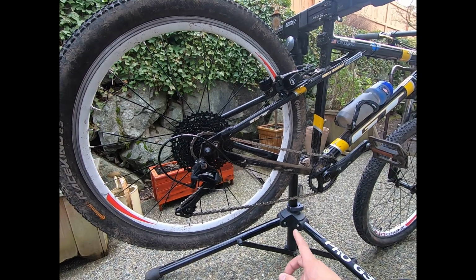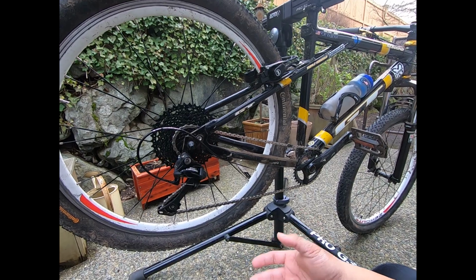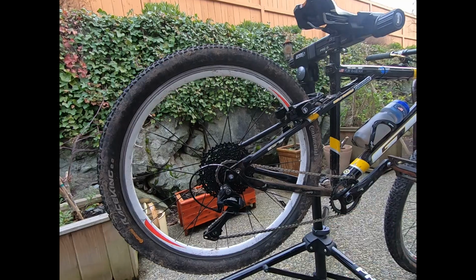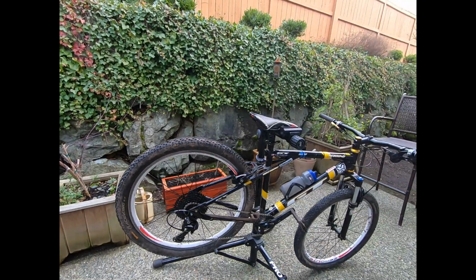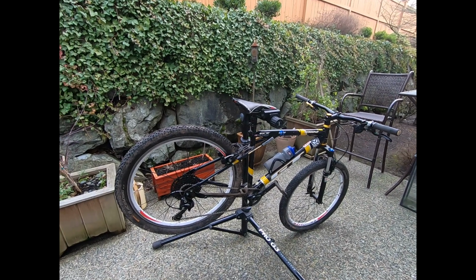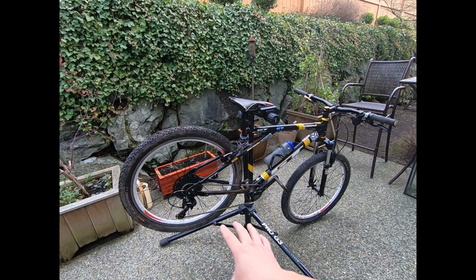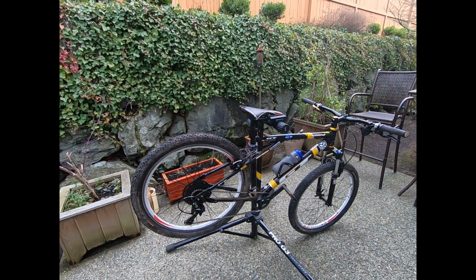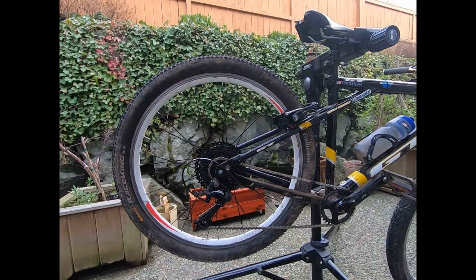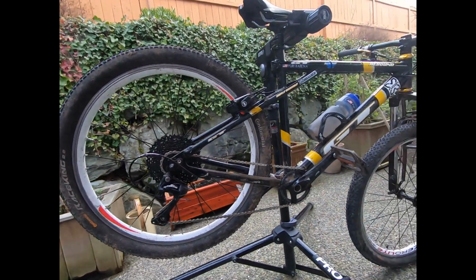I took it up some punchy climbs at Tapeworm, my favorite trail, and oh my god, it feels like I still have the right amount of power. And I think the smaller wheels help, because it's almost like a 20-inch BMX bike. You can accelerate the hell out of it really fast versus a larger wheel. So this mates nicely to a 26-inch wheel. I love it.